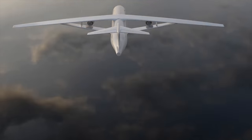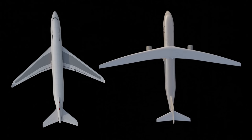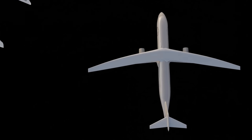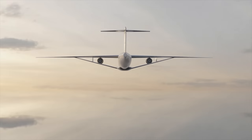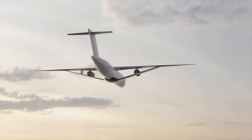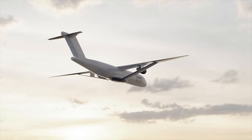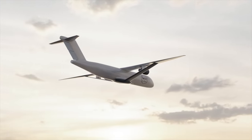The key to the Transonic truss-braced wing design is its aspect ratio, which is twice as high as previous Boeing airliners. This is the ratio between the wingspan, or the distance from wingtip to wingtip, and the wing's average chord, or the mean distance from the leading edge, the front side of the wing that faces the incoming air, to the trailing edge, or backside of the wing. So the aspect ratio gives us an idea of how long versus how wide the wing is.